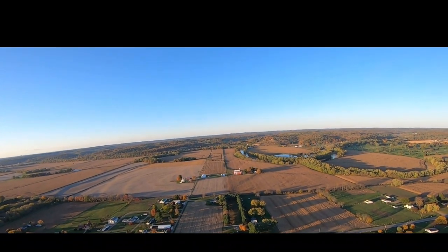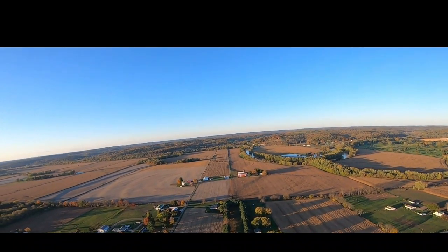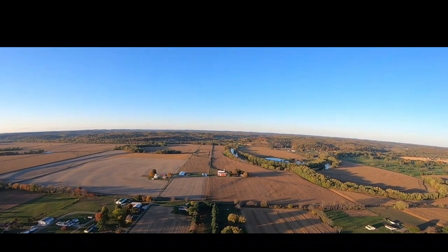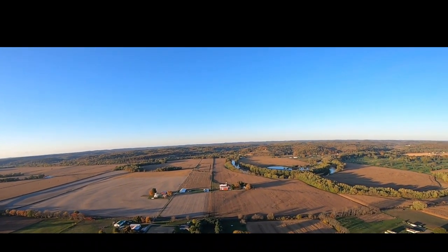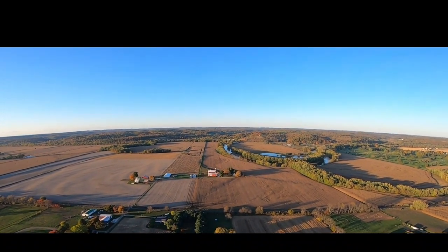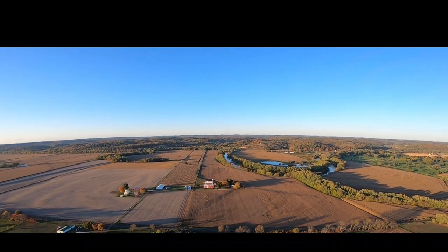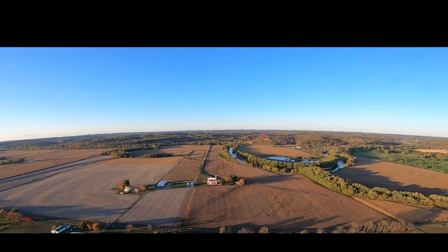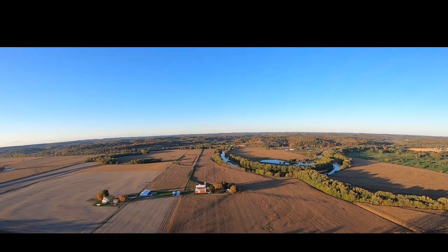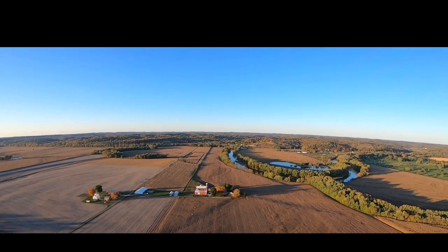We're about a mile away from the runway. Trips are set at 3. Take off the weight right into the wind. So it came up pretty good. See the combines out here cutting corn and soybeans. You can see all the dust coming up.